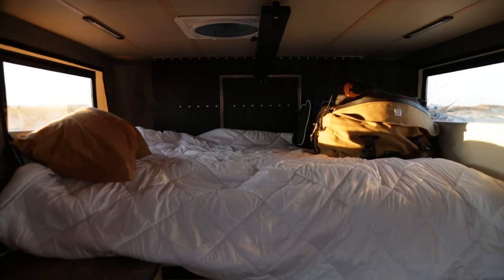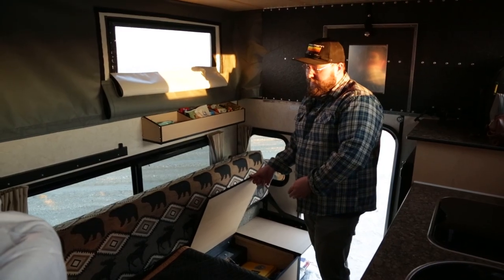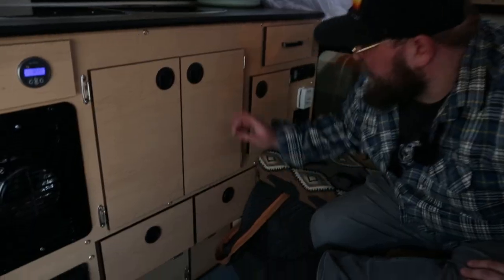Well, would you look at the house we've created for the week, Joe? It's come a long way. Yeah, that 15 minutes of organizing really paid off because this camper looks absolutely beautiful right now. So we kind of got everything packed away. We have a lot of stuff packed in here.